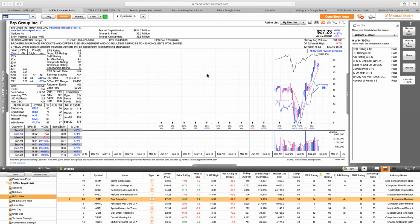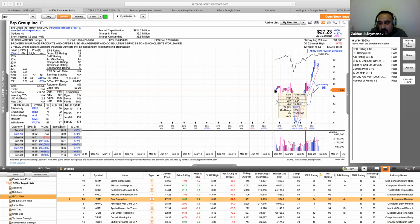BRB Group, insurance brokers. Oh, look at their numbers, beautiful. So when did they initially come public? They were at $16, they're at 27 already. And their volume really didn't get affected that much. I mean, on the first 2 days, first 10 days, don't even bother looking at it because volume is going to be crazy, up and down, up and down.